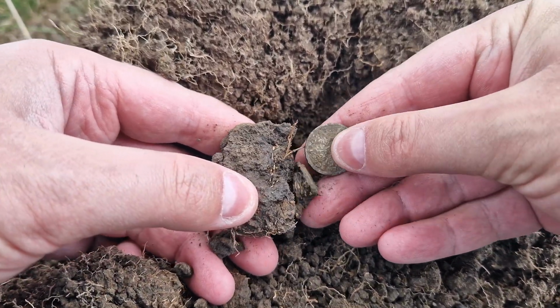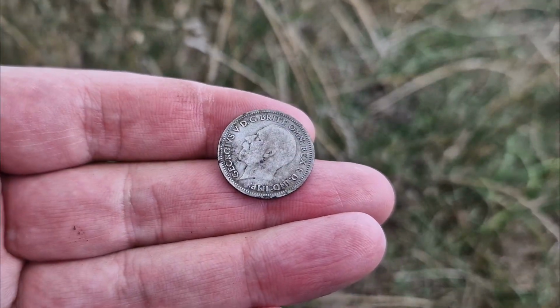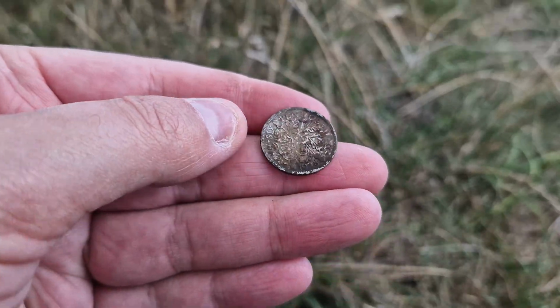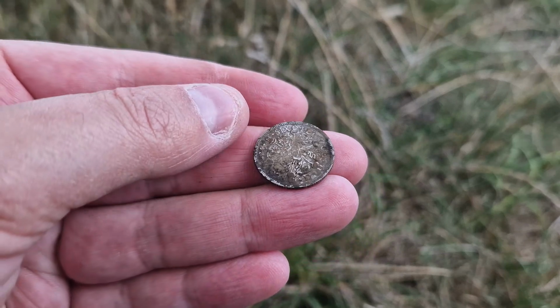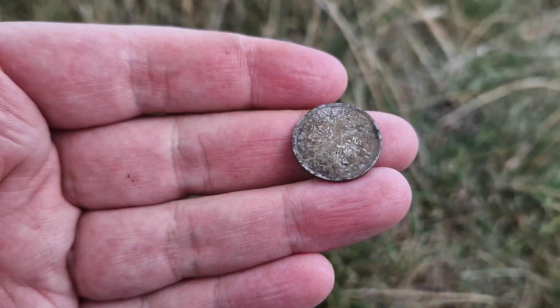I'll give it a little clean up and I'll show you a close up. And there we have it. George V. 50% silver sixpence. It will need the lemon juice treatment, a little bath overnight. That should clean up mint. The date on there is 1928. What an awesome start. Let's carry on.